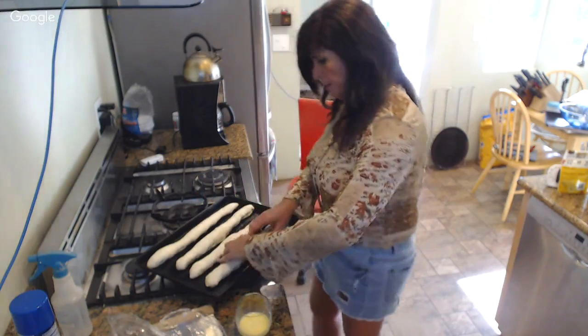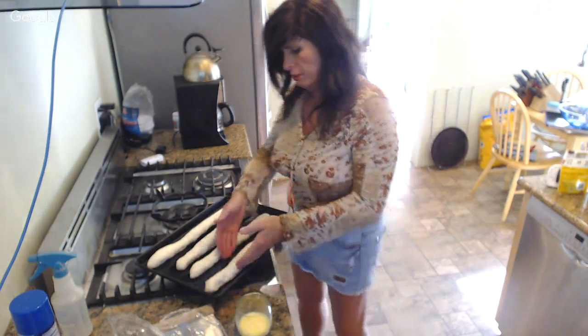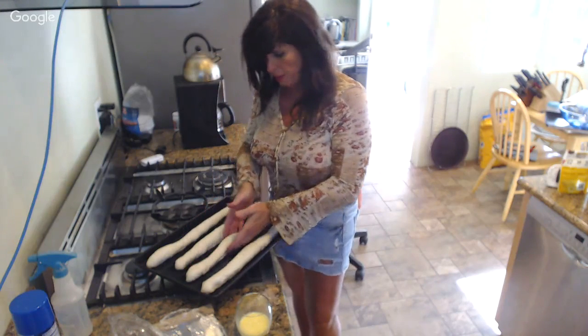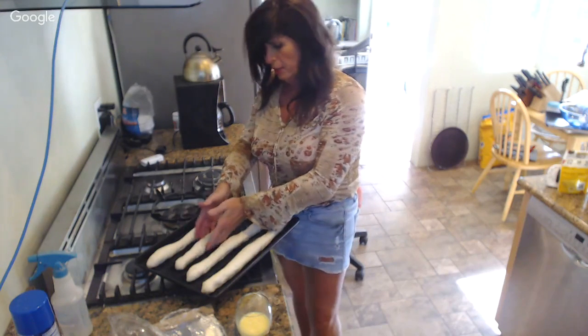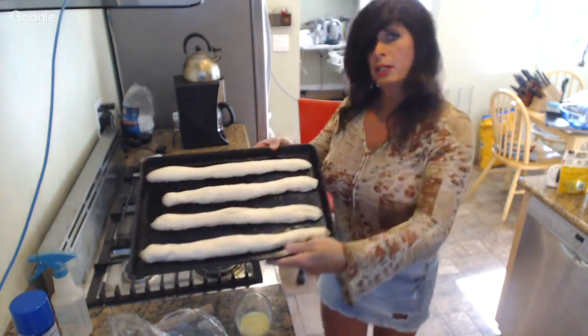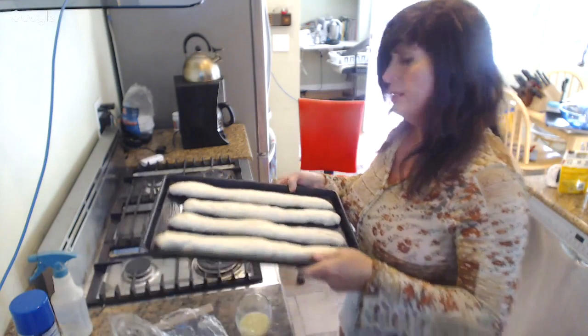So I'm trying to give them the maximum room that they can spread out here. Now they'll probably overrun the end of the pan. It's okay. They don't have to be perfect. Right. There they are. Some really nice baguettes. I really love doing baguettes.